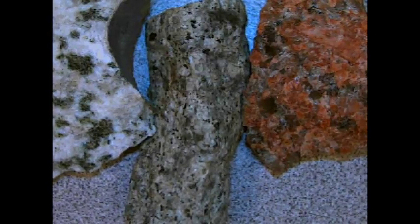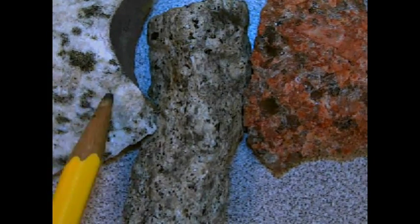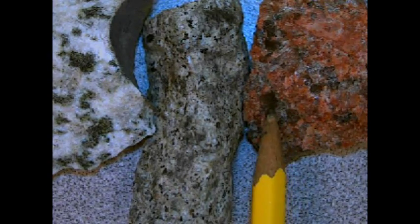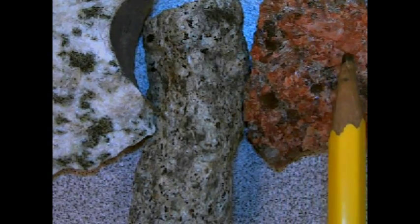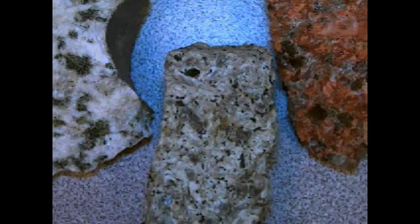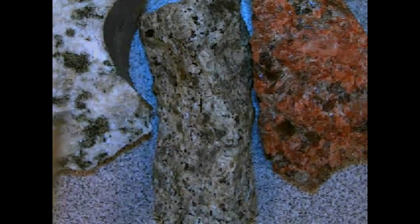So here we're looking at three different intrusive rocks. You can tell they're intrusive because you've got mineral grains that actually started to grow. You can see this piece of granite. You've got large crystals, tons of feldspar crystals that are huge and cover most of it. This one, you can see, is much smaller on the crystals, but you do have some. For example, that one right there.